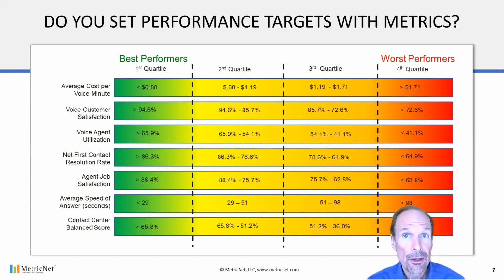For first contact resolution rate, it's 86.3% or greater. For agent job satisfaction, it's 88.4% or greater. For average speed of answer, it's 29 seconds or less. And for the balanced scorecard, it's 65.8% or greater. That's it. Those are your performance targets.